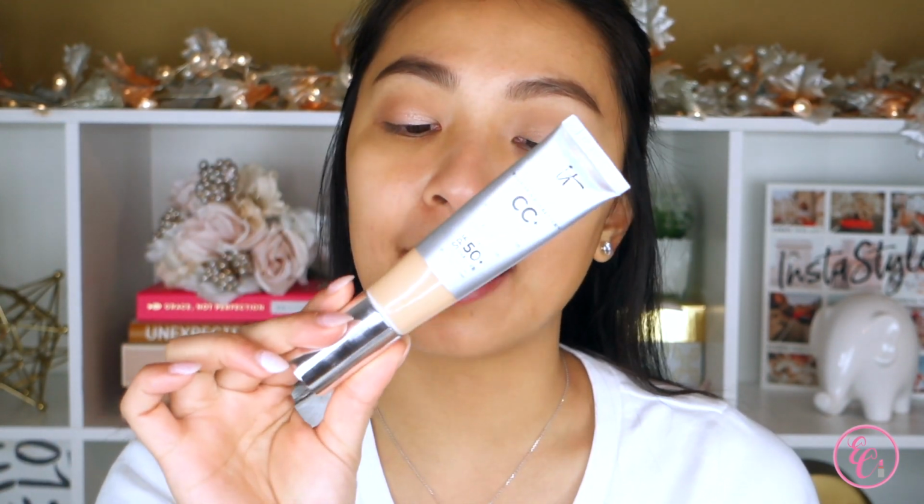I can definitely feel that the primer has sunk in. I have two options right here. But what I'm going to use today is this It Cosmetics CC Cream. It has SPF 50 and that's why I didn't use any sunscreen on my face, because I didn't want to layer on so many products on my face and then end up clogging my pores.